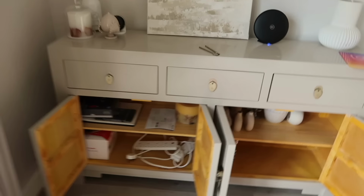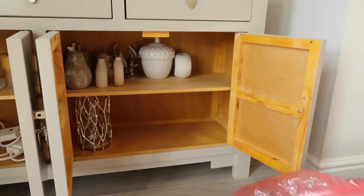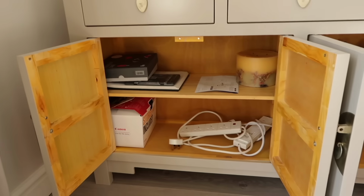Okay, so I've pretty much sorted these out. There wasn't really too much to do. This side has just got ornaments, which are more seasonal and stuff that I'll pop out later on in the year. So that's nice and empty actually. Got room for some more in there, definitely. And then this side is just a little bit miscellaneous.